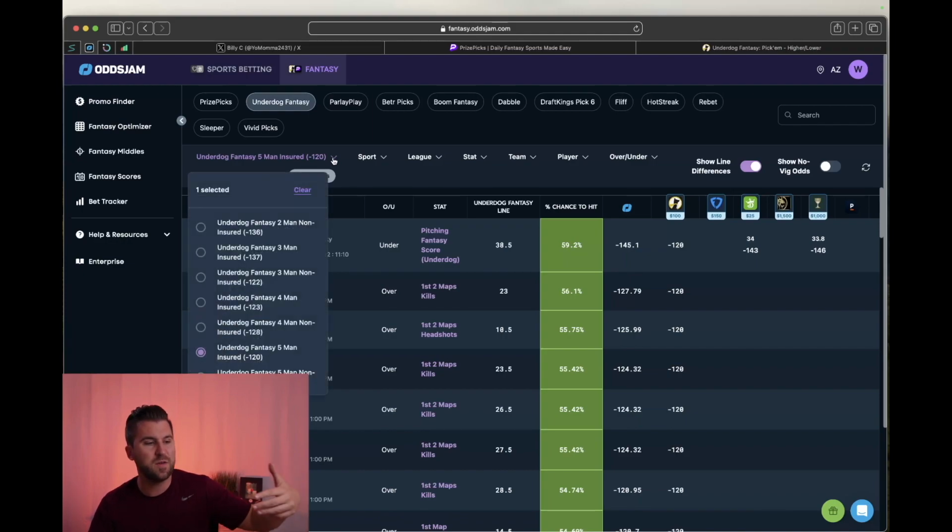But you need to understand that when we're building these slips, depending on what type of slip we're building, there are different odds attached. If we're running a two-man non-insured on Underdog, we're getting minus 136 odds per leg. And if we're running a five-man insured, we're getting minus 120 odds. That's a really big deal. So we want to make sure that the individual legs we're picking have better odds than the implied odds. I normally only run on Underdog Fantasy a three-man non-insured and then a five-man insured. Every now and then, if I'm feeling frisky and a little risky, I'll do a five-man non-insured.